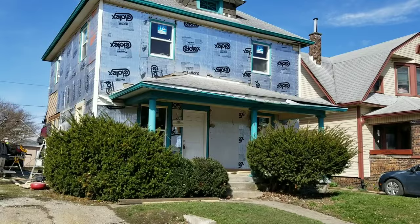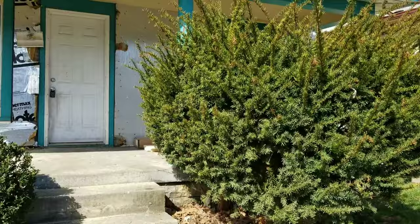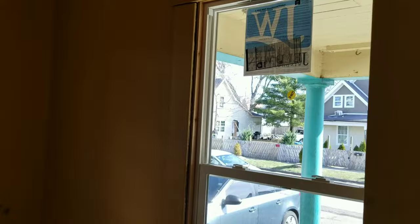Alright guys, this is day 5 of the build. Got the new windows done. Started prepping the drywall already. Today they're working on the siding, framing. It's gonna be the kitchen.